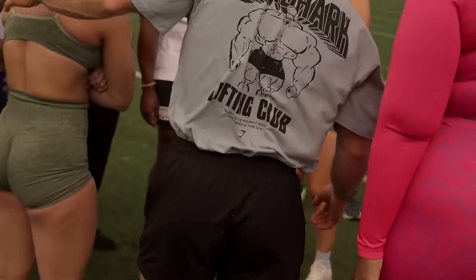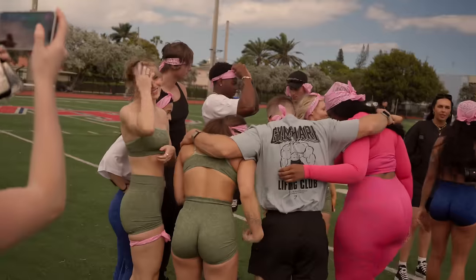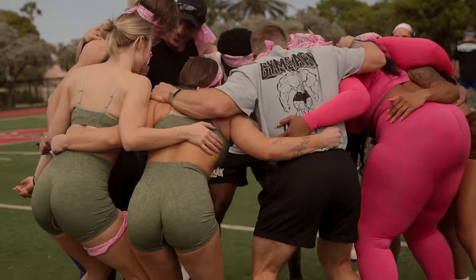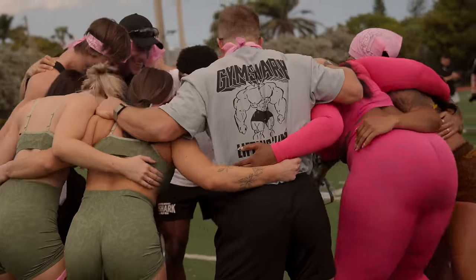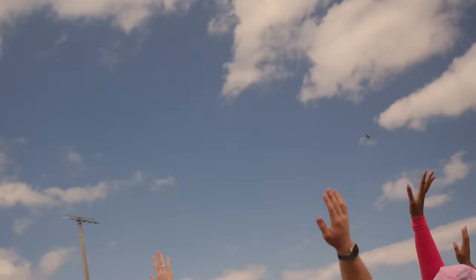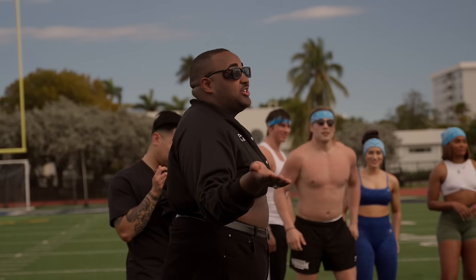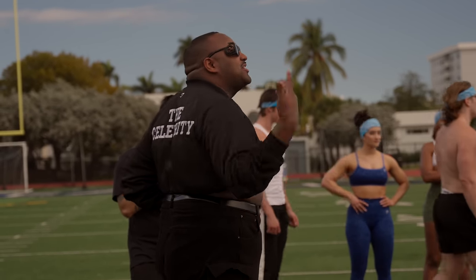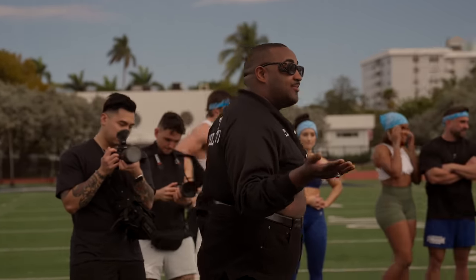Huddle up, team. Pink Panthers on three. Pink Panthers on three. 1, 2, 3. Pink Panthers. See who has the best chant. We're looking to see who has the best team name. If you think that you have the best team name and best chant, I need y'all to go crazy, right?